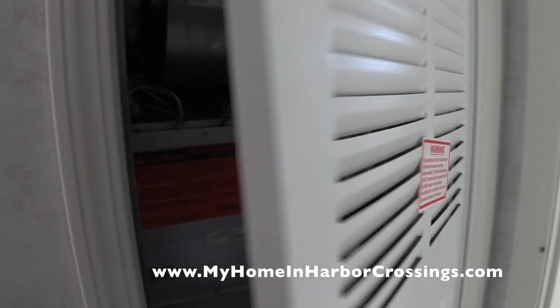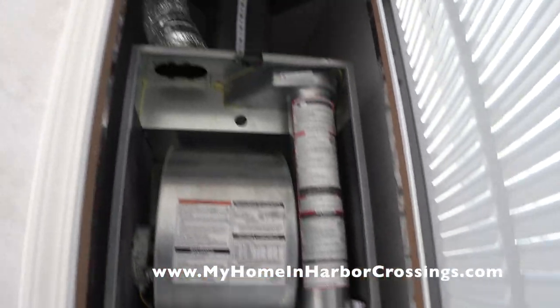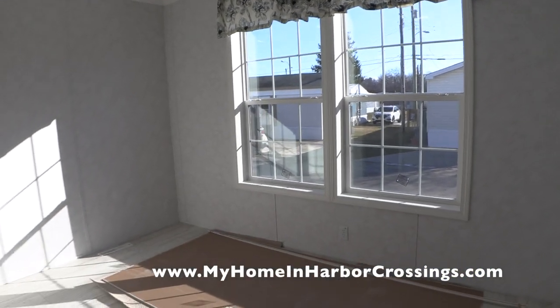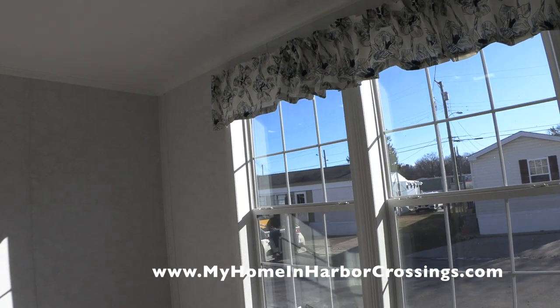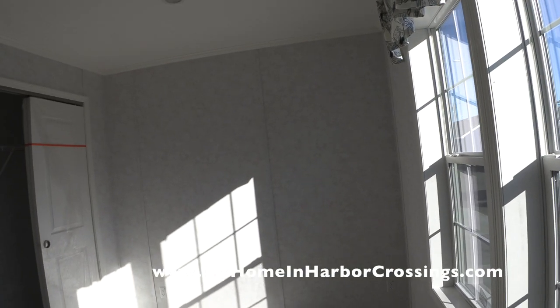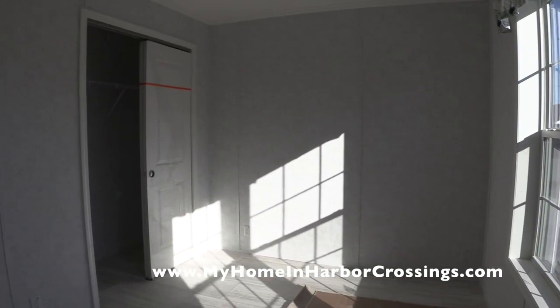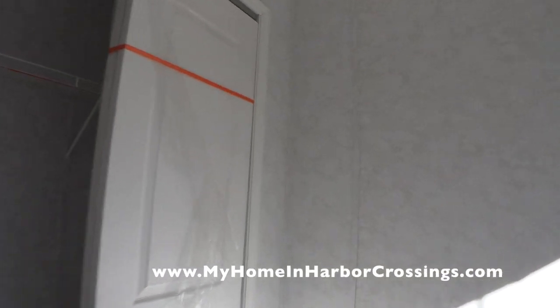I'll show you a peek inside the furnace. This is a Miller furnace, and the door, the cover to the furnace is sitting on the living room carpeting. That is a piece of sheetrock. So sometimes the manufacturer sends us supplies in the houses, a bucket of paint, trim, or in this case, drywall.